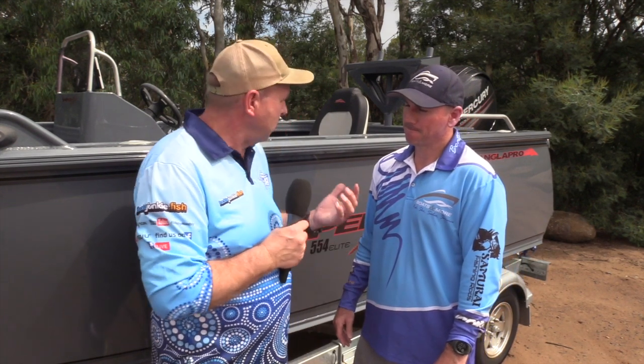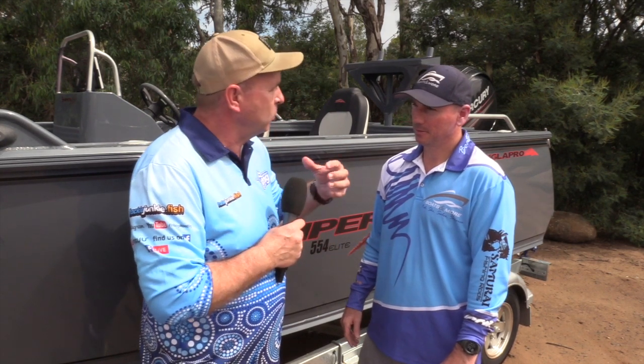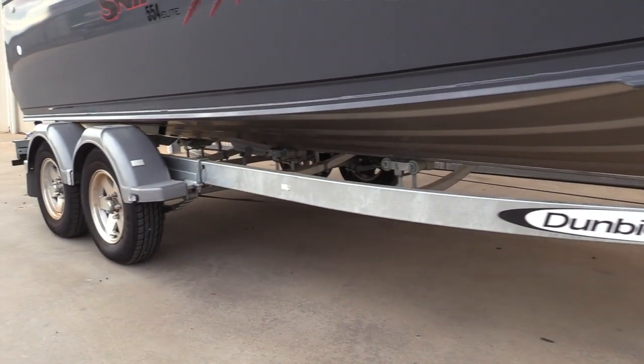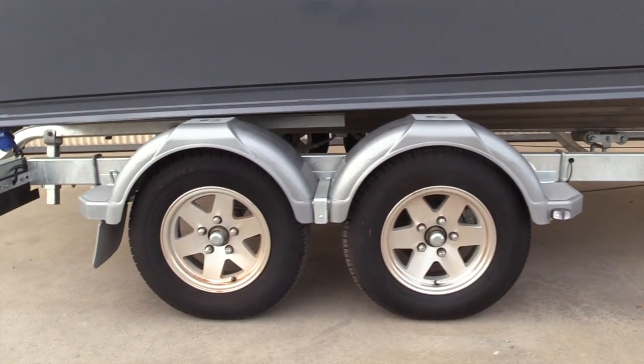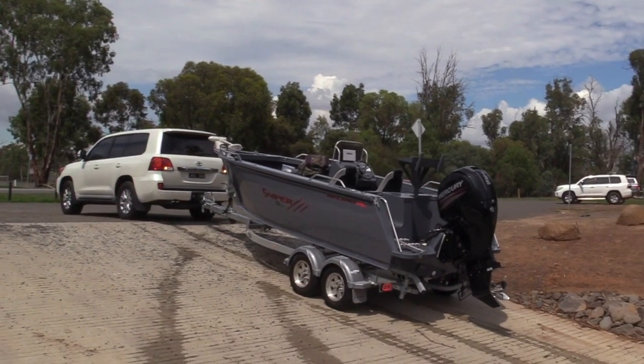So let's go through what I guess we always go through. What sort of trailer have we got on, and I guess what sort of vehicle we need to tow this boat? So the trailer that we've set this up on is a tandem axle trailer. Obviously being over 5 metres, we like to put the bigger boats traditionally on a tandem axle just for longevity. If you're obviously towing long distance, it just tows a lot neater. It's a bit easier to reverse as well at the boat ramp.